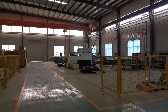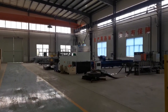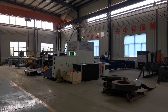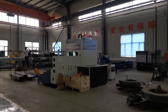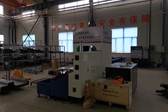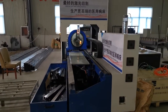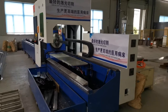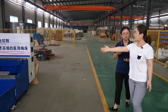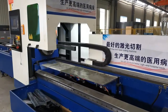It can improve our cutting speed. Previously, how did you cut the pipe? Before, it was cut by the old machines. Now we cut by the laser cutting machines. With this machine, we can cut 600 more pipes per hour than before. More than 600. Yes. Whoa, it's amazing.